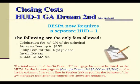RESPA announced some changes to how to close these loans. The second mortgage, the down payment assistance, now closes with its own HUD, and there are some fees that can be charged on the second. And one of the required items that we receive when we review the package is a copy of the good faith estimate for the second. So these are the fees that can be charged.